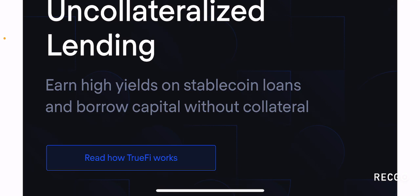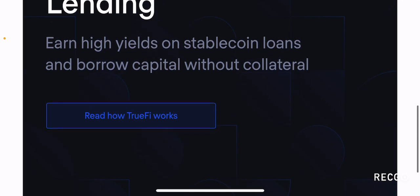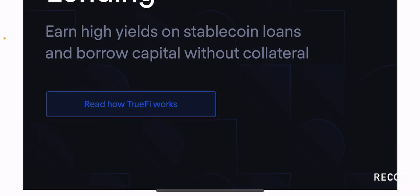And TrueFi is trying to make it possible for uncollateralized lending to happen in a fully trustless manner, but at the same time, people who borrow are responsible for repaying the funds. Otherwise, they have their credit scores reduced in the decentralized environment, which prevents them from borrowing money or funds from other DeFi lending platforms, right? So again, that's how the mechanism works, and that's one of the reasons why TrueFi is one of the most unique projects. So earn high yields on stablecoin loans and borrow capital without collateral.